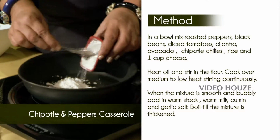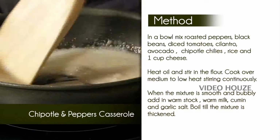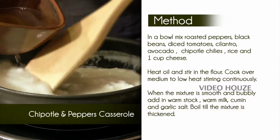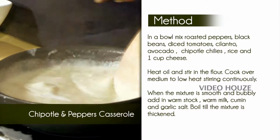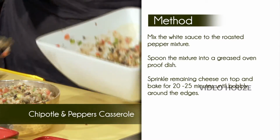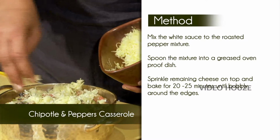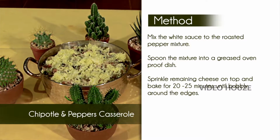In a bowl, mix roasted peppers, black beans, diced tomatoes, cilantro, avocado, chipotle chilies, rice, and 1 cup cheese. Heat oil and stir in the flour. Cook over medium to low heat, stirring continuously. When the mixture is smooth and bubbly, add in warm stock, warm milk, cumin, and garlic salt. Boil till the mixture is thickened. Mix the white sauce to the roasted pepper mixture. Spoon the mixture into a greased oven-proof dish. Sprinkle remaining cheese on top and bake for 20 to 25 minutes until bubbly around the edges. Serve.